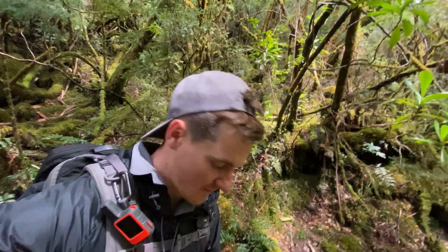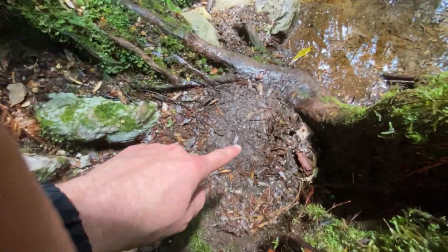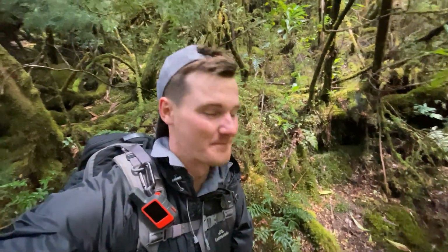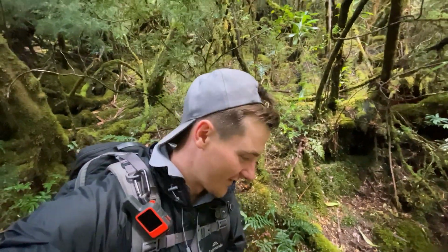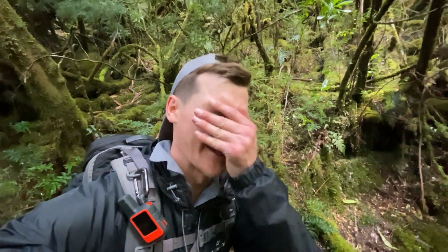Oh my god. See this spot right here? Right there. I just spent the last 45 minutes searching for my phone, absolutely shitting myself. Oh, I'm so glad I found that then.